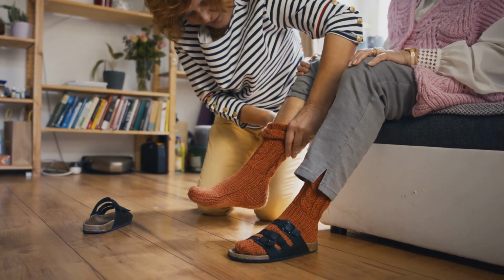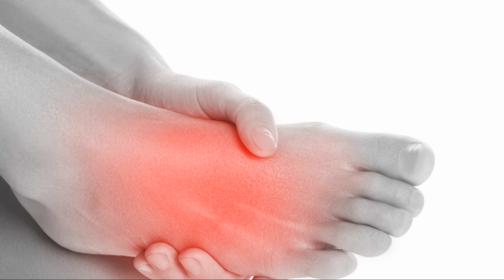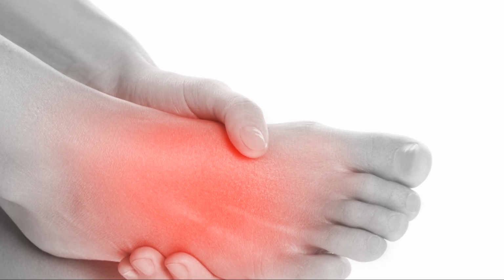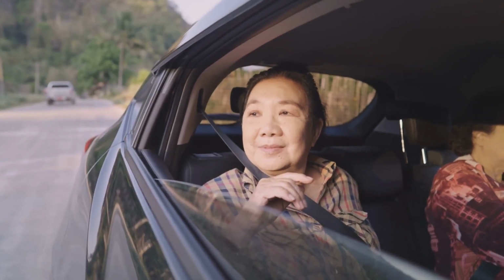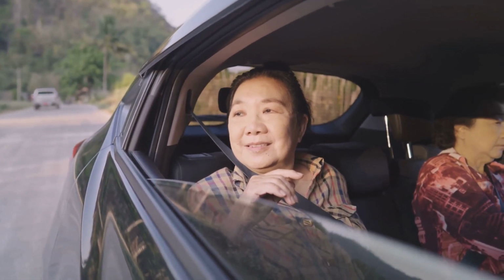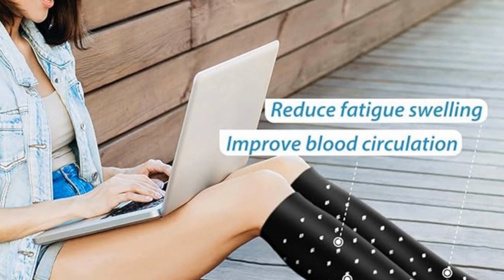My own aunt swears by these compression socks. Since she has been dealing with arthritis, flying became difficult until I recommended compression socks. She never leaves home without it, even when she is just going on a road trip. But compression socks are not just for older people.